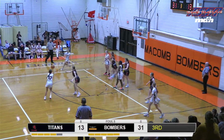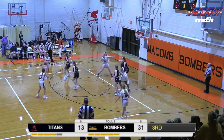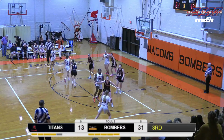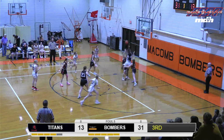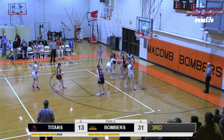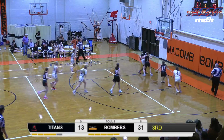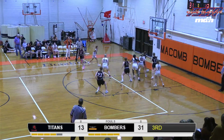Holthouse now with it. It's to Platt. Wilson, left wing. Gets the screen from Thorman. Holthouse gets the screen. Hines lost it on the way up. And the Titans are down with the rebound. But Hines just rips it right away. Platt, this is a long two. Can't get it to go.